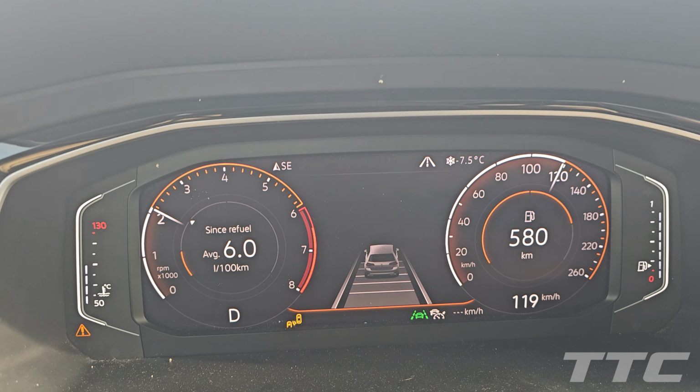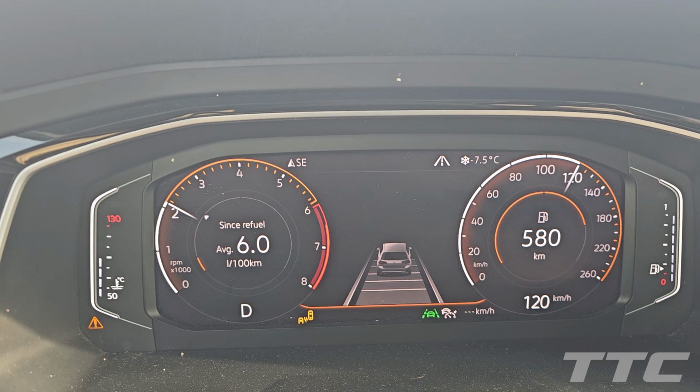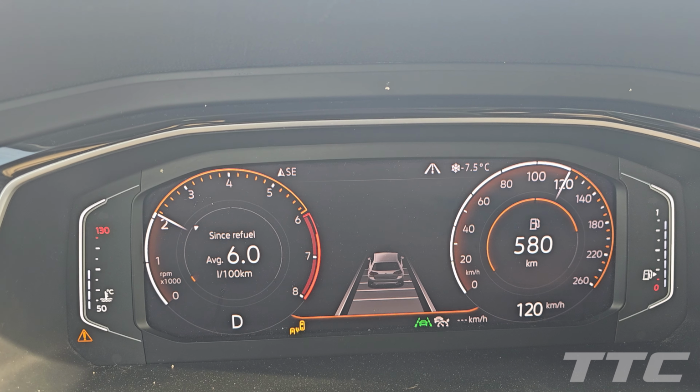So right now I'm a few hundred kilometers in. I'm showing on the display here 6 liters per 100K, and in my opinion, that's pretty good. As I said, we're driving through the mountains, so there's a lot of ups and downs for us, a lot of on and off that gas pedal. So once again, 40 miles per gallon going through the mountains is, in my opinion, phenomenal.